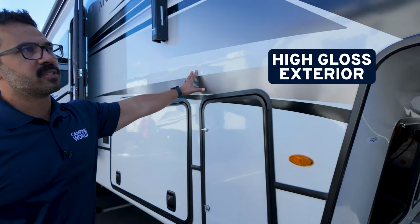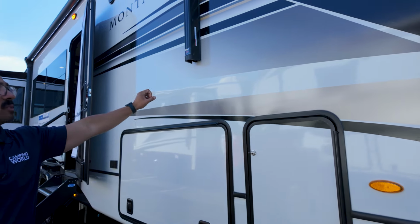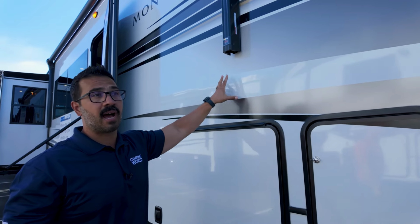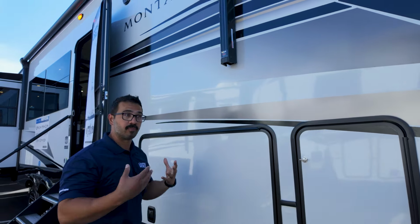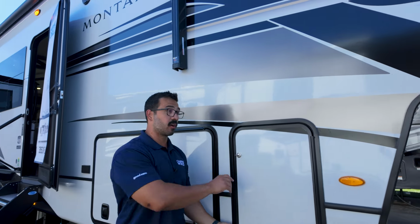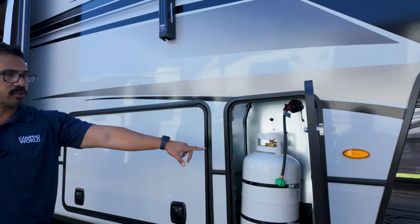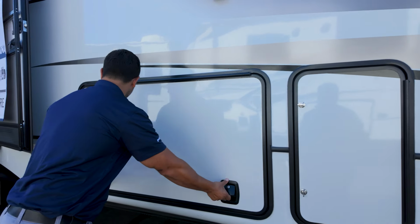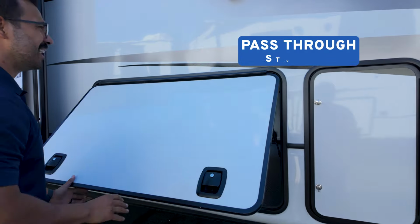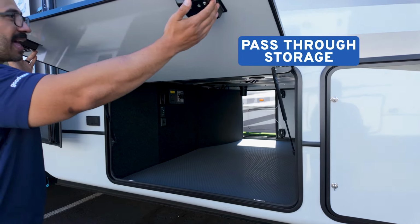Coming around to the side, now this one is going to have your standard high gloss exterior, but if you so choose, you can upgrade to a full paint option. It actually will upgrade the fiberglass as well. And so if that's something you're looking for, they currently have 3 different colors. All 3 of them are pretty sharp. Right here is going to be one of your 2 30-pound propane tanks, the other, of course, on the other side. And as we look at the pass-through, you will see this one has slam latches.